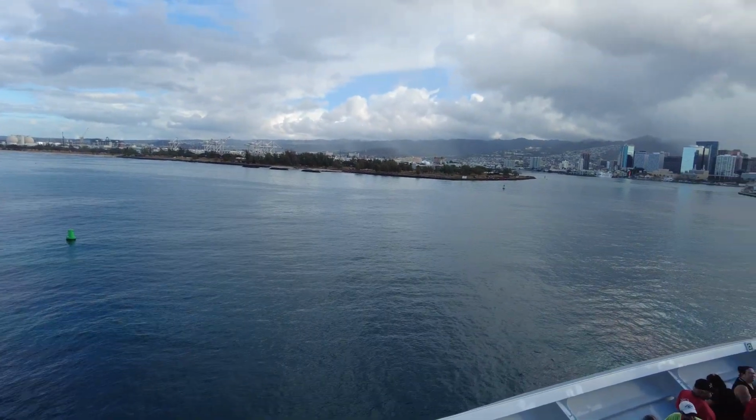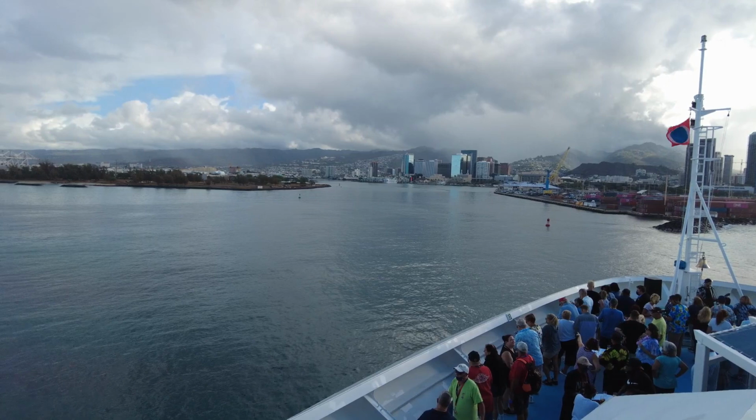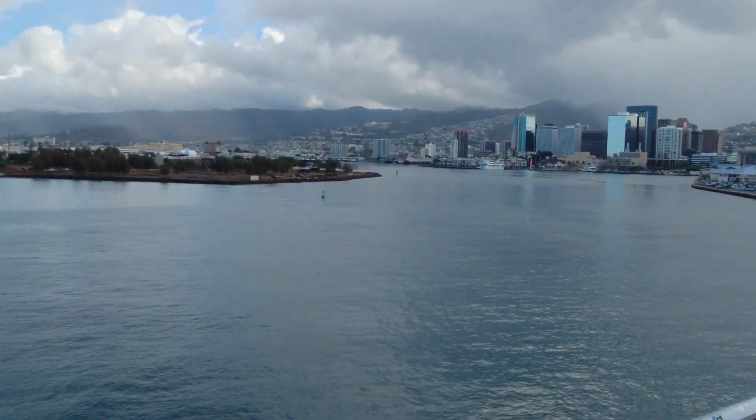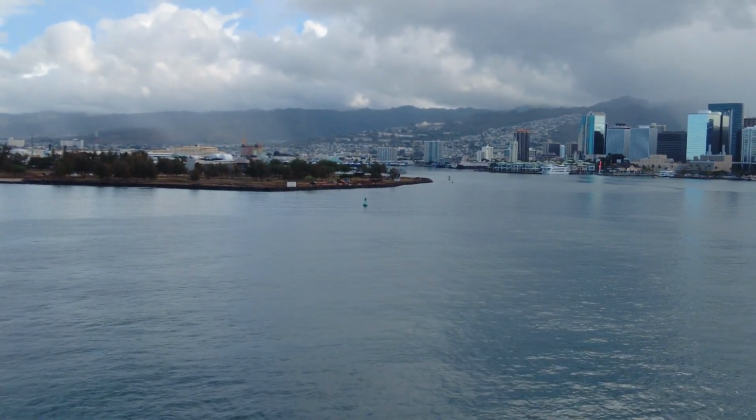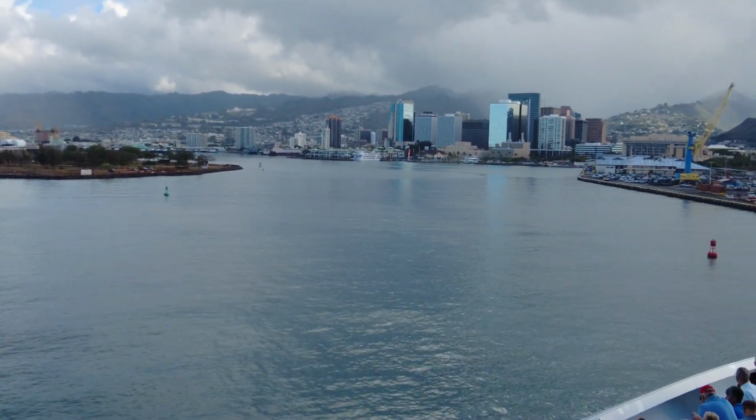This was a bucket list trip for me, and pulling into Honolulu, it was as beautiful as I thought it would be. It was incredible. I was amazed by the beauty of Honolulu.